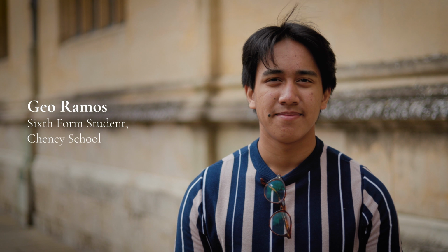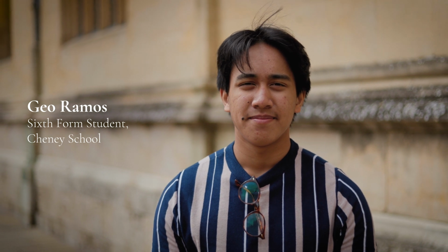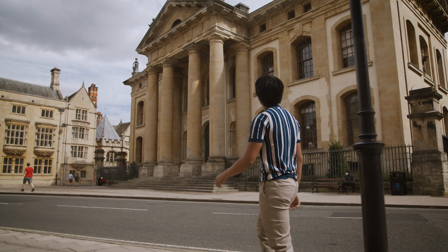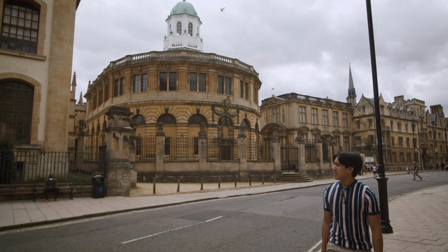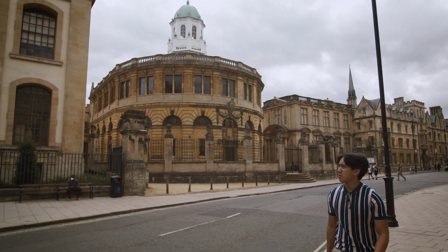I'm 17 and I came to visit 6 months ago. Living in Oxford you don't really get to interact that much with universities, but then when you come here, you get to see what actually goes on. When I finish school, I want to be a doctor, so I'm planning to apply to medicine next year.